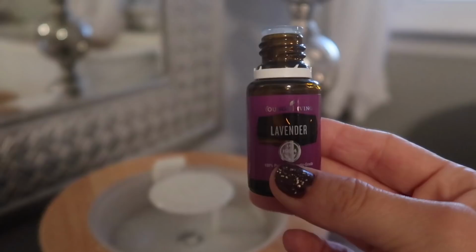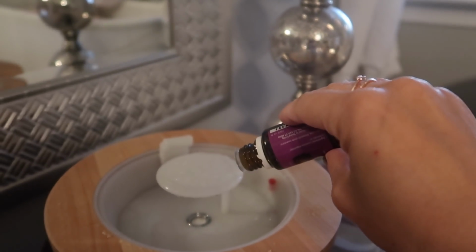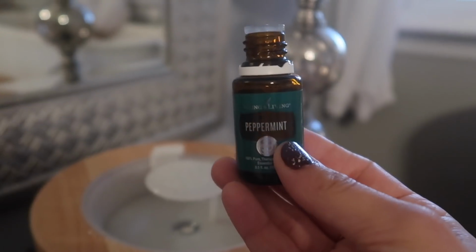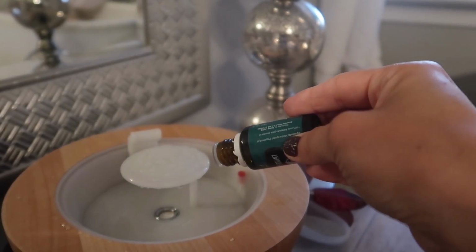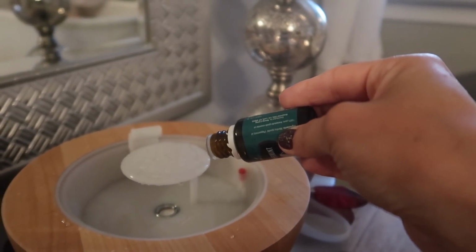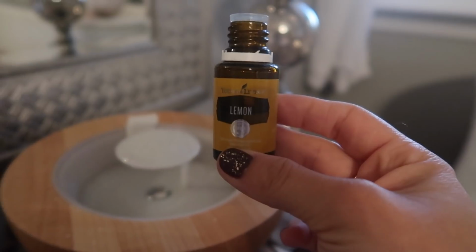Another thing I do every morning is I put 3 drops of lavender, 3 drops of peppermint, and 3 drops of lemon in my diffuser. It just really helps me with my morning allergies. I have seasonal allergies pretty much all year long, honestly, but this combo just really, really helps.